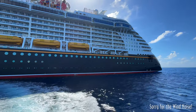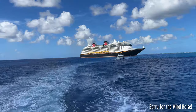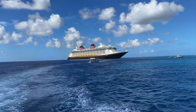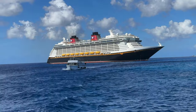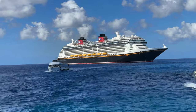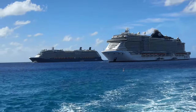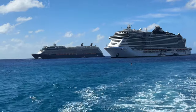So cool seeing the ship from this angle. Apologies for any wind noise on the microphone, but I just wanted to show off this view of the ship, because it is always an interesting view when you get to be off the ship while it's still sort of at sea almost. We also have our other two ships that are here with us, the MSC Seascape and the Celebrity Reflection. For some reason the Norwegian Escape has already left.